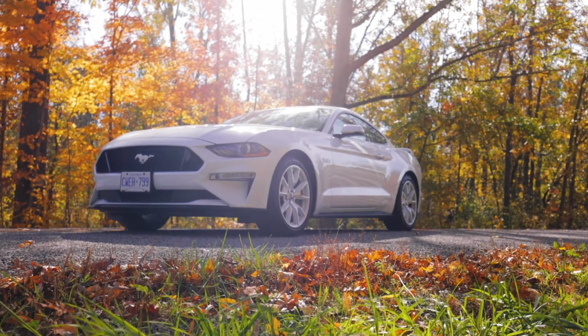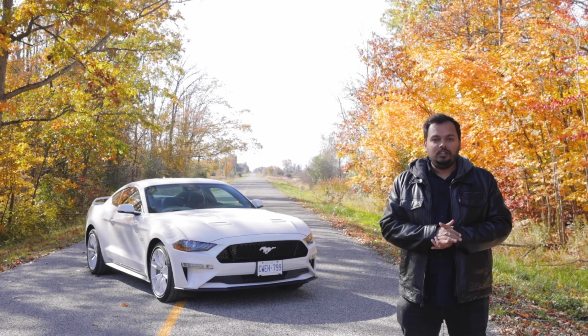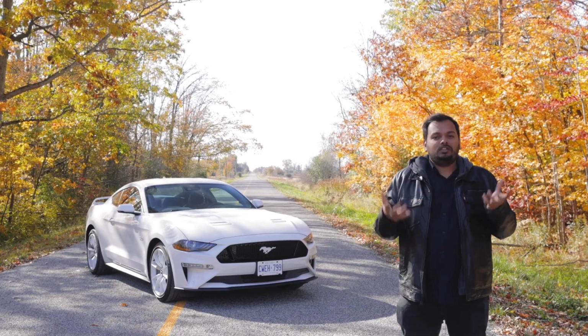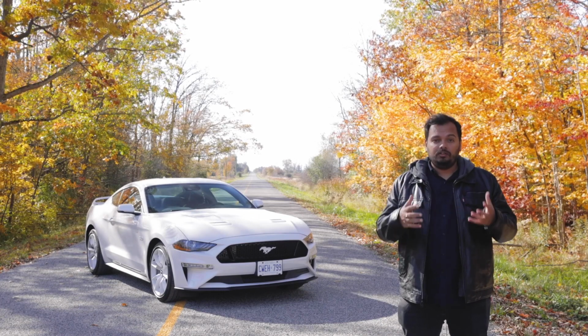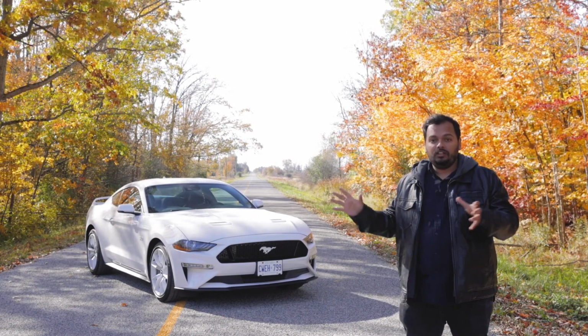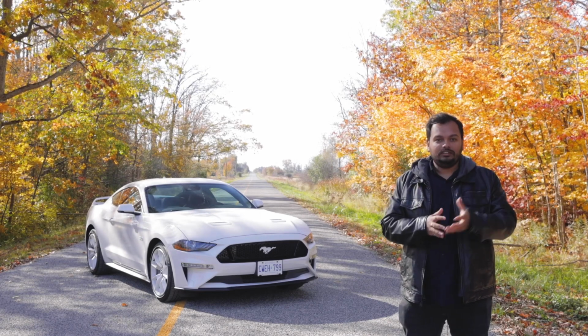Welcome everybody to the 2022 Ford Mustang GT. Yes, this is with the 5-liter naturally aspirated V8, the Mustang to have essentially. The car we have with us today is the 50th anniversary edition with the white pack. Everything on this car is white out. Let's see how this pony car is.